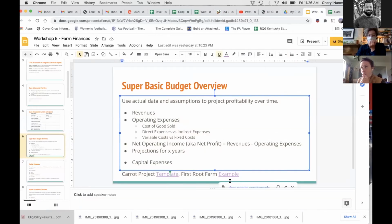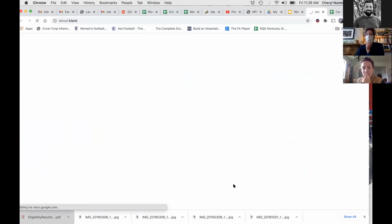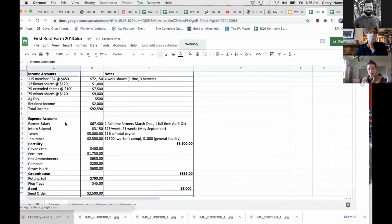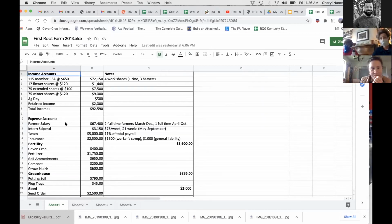We're going to look at First Root Farm. This is Cheryl's old farm. This, I think, was before you were there. And Nora's old farm. This is the budget from 2013. This is like the superest, most basic way that you can make a budget. And this farm was fully functioning on this budget.